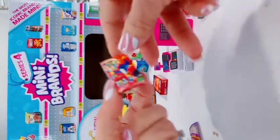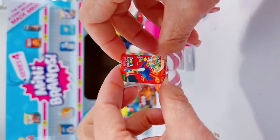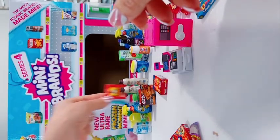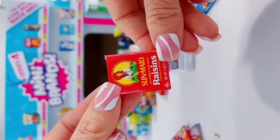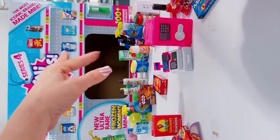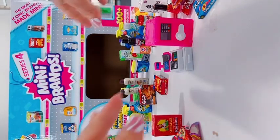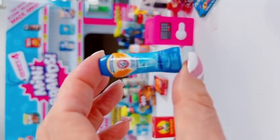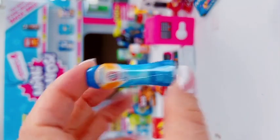We got my favorite cereal, Fruit Loops. Well, one of my two favorite cereals. And raisins. La la la. Right? And what else? What else we got? There is fun to eat. Nope. Nothing else fun to eat. But we got this thing that I have no clue what it is.